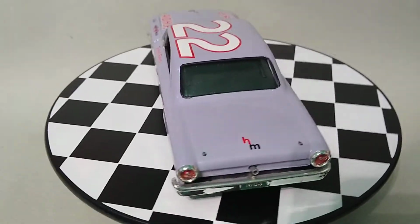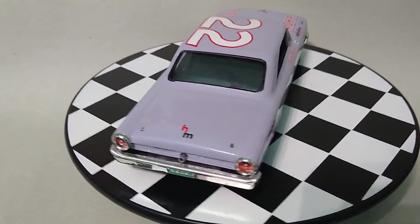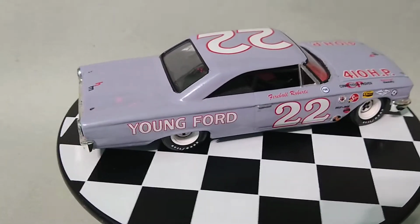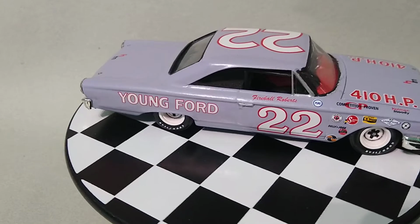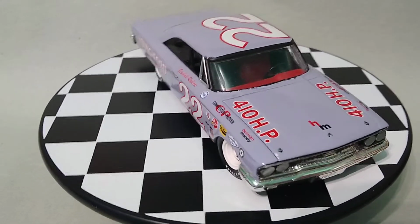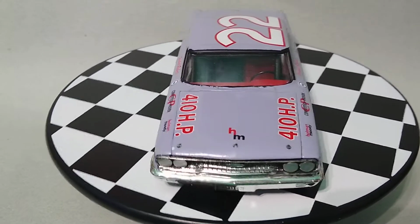Here is Fireball Roberts' Ford from the 1963 season. This was probably the hardest build I ever did. It took me 15 solid months of working on this car. The paint is Testors Purple, which was a very difficult color to lay down.